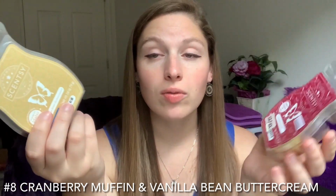It was sweet. I will say Vanilla Bean Buttercream is just one of those performers that is not very strong in the wax form and it just gets drowned out really easily. Definitely smelled more of the cranberry part of Cranberry Muffin, even with the icingy Vanilla Bean Buttercream scent going with it. But it was sweet and delicious and delightful. It's just a very good combination if you haven't tried it yet.